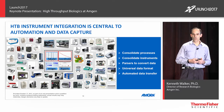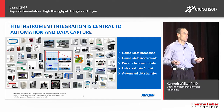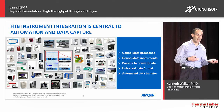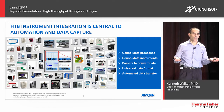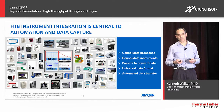So that was one gain, although of course there is some effort in doing that. The other thing we've tried to do is consolidate instruments as much as possible. As you might imagine, it's a fair amount of work to develop the transformation modules to transfer the data. And so quite often there's maybe 5 or 6 different instruments that are really doing the same kind of job. So wherever we could, we actually tried to consolidate that into one type of instrument to help minimize the amount of data parsers that we have to deal with.